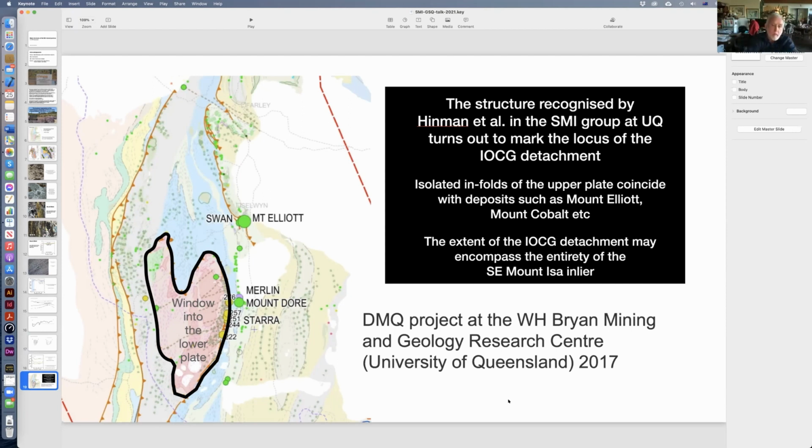No, it's interesting because the work that we've done in the Western Fold Belt shows, I think convincingly, that the major D2 structures that people interpret are much older than the Isan orogeny. So the Leichhardt event, and the Isan orogeny is actually pretty weak. Yeah. And then you're saying that the structures that are in the Eastern Fold Belt are much younger, which I don't have an argument with, which makes us think about what actually is the Isan orogeny.